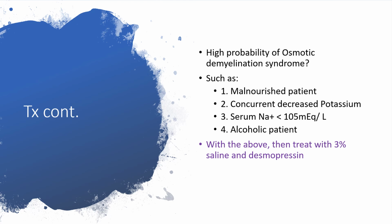In some patients, there will be high probability of running into osmotic demyelination syndrome when they have hyponatremia, and we are trying to correct that. Such will include malnourished patients. So if we find hyponatremia in a malnourished patient, we should be careful because they may likely get osmotic demyelination syndrome if we act too fast. In fact, in them, we don't have to act too fast before we run into trouble.